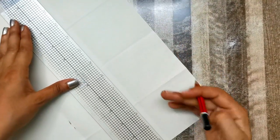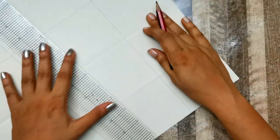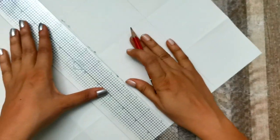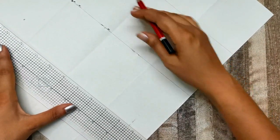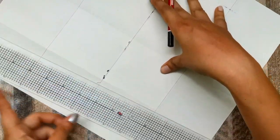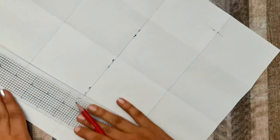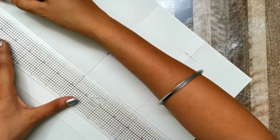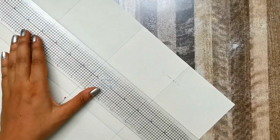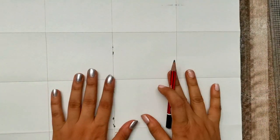Whatever boxes there are, I'm drawing lines on them quickly with a pencil. So this is one. This is 2. This is our third one. And now horizontally 1, 2 and 3. So yes, this was it.